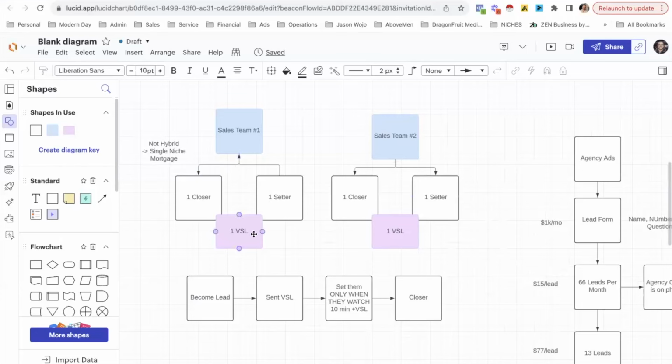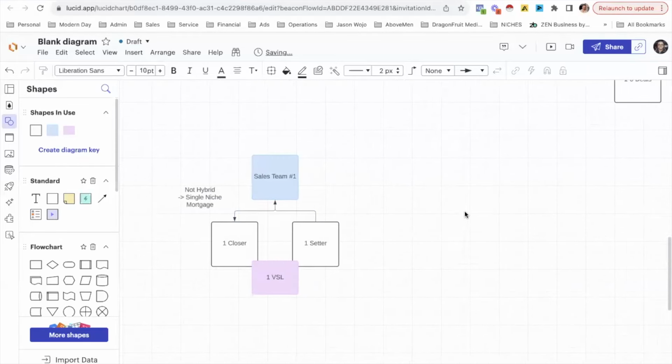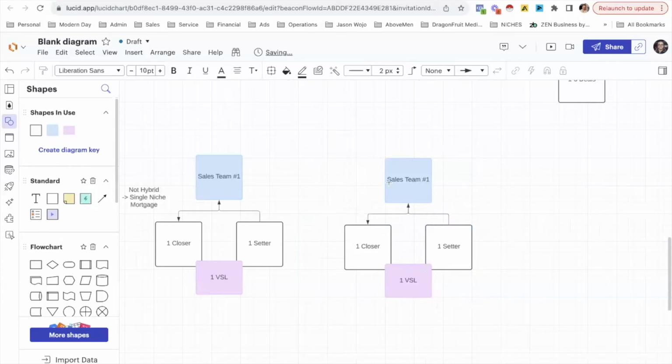Remember, what do you need for a niche, really? You just need a VSL, a closer, a setter. You need one client success manager, and then you need one GoHighLevel snapshot. That's it. So pod number one, we're going to go like this. This is the sales team for pod number one. Okay. Now the service team for pod number one.